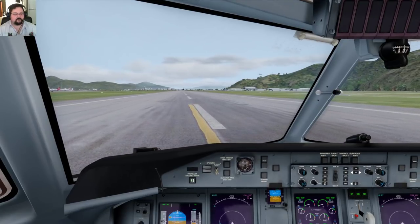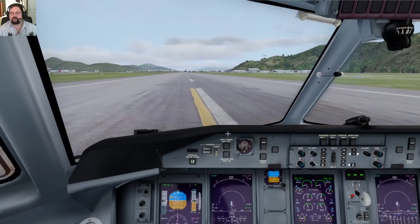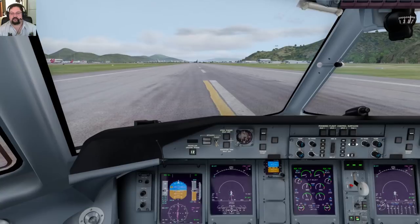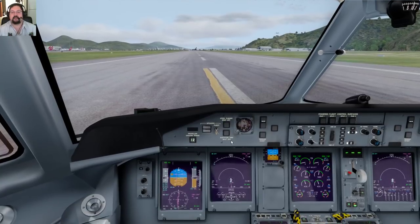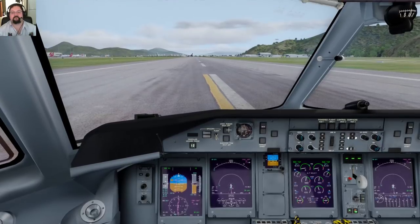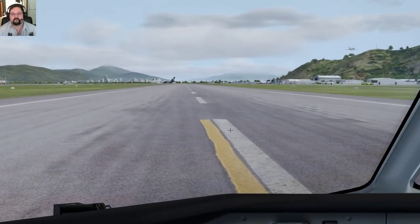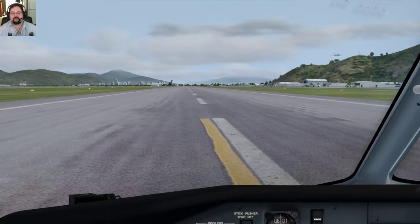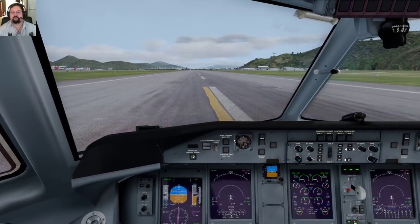Cleared for takeoff. Checklist is complete, lights are on, lights white. Caution panel is black. Up to 10. Let's go. Aircraft are clear. Yep, it's clear. Let's go.